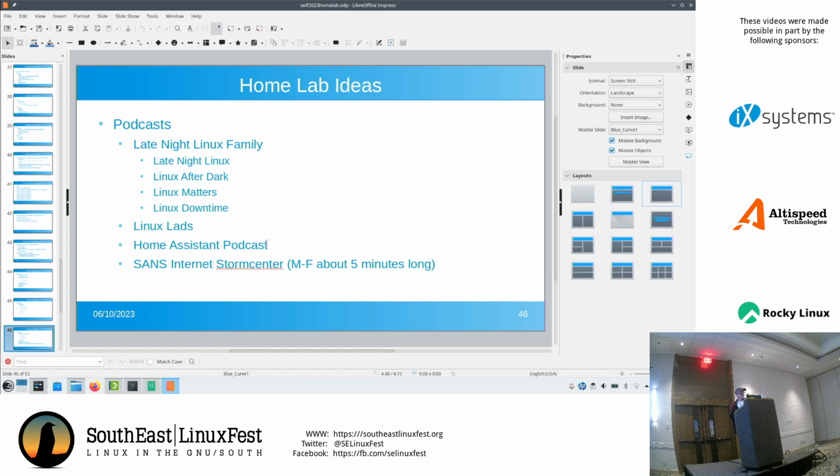Then you've got the Late Night Linux family that keeps expanding. So, I guess Linux Lad, I think those guys are mainly Irish, I believe, and they're usually pretty active either every week or every other week also. And there is a podcast just for Home Assistant if you're just focused on that.